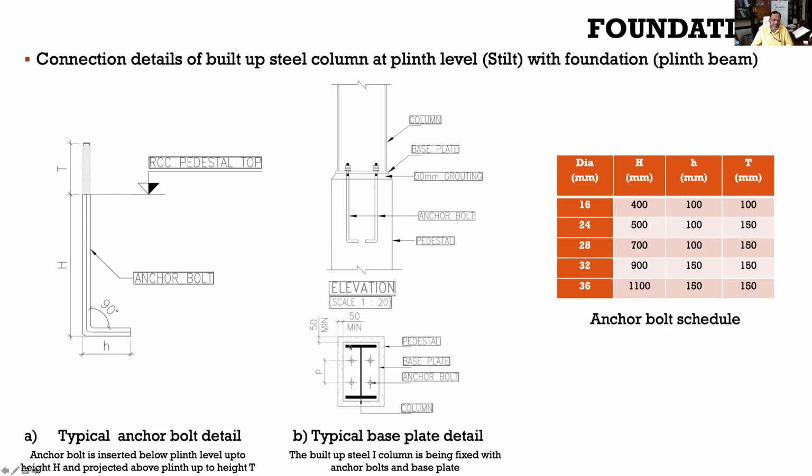And similarly, this base plate is of steel, and this is of concrete. If we don't provide this sufficient offset or edge distance, this may fail in punching. So that also needs to be carefully seen and carefully implemented at the site.